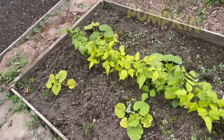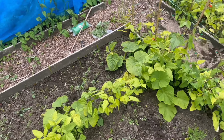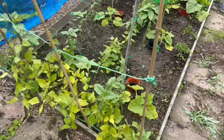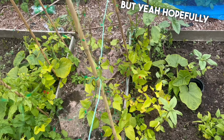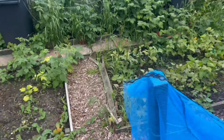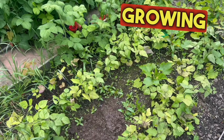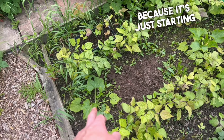And then we've got some more pumpkin plants growing, and some more beans. Some of them are getting flowers on. These red ones. But yeah, hopefully we'll be getting some runner beans soon. Have a look up here. Got lots of beans. Lots and lots of beans growing everywhere. I need to weed this bed. That's my job for tomorrow because it's just starting to rain.